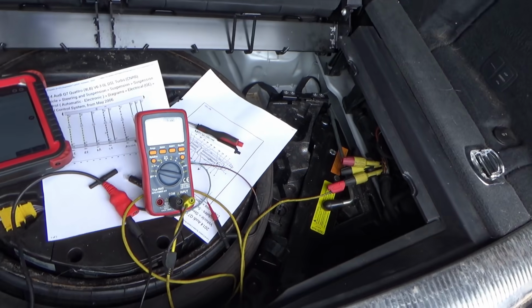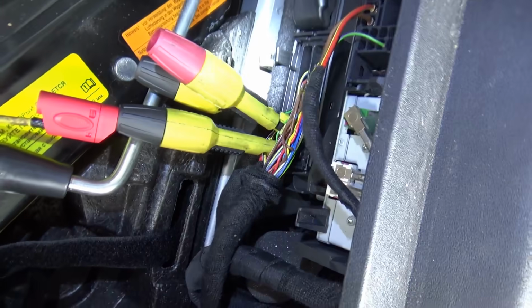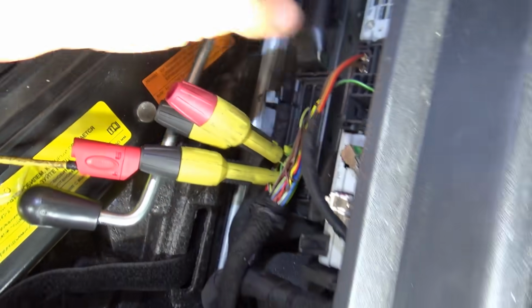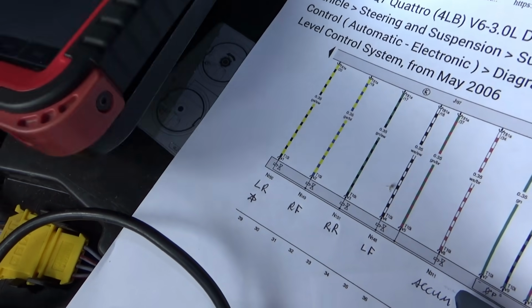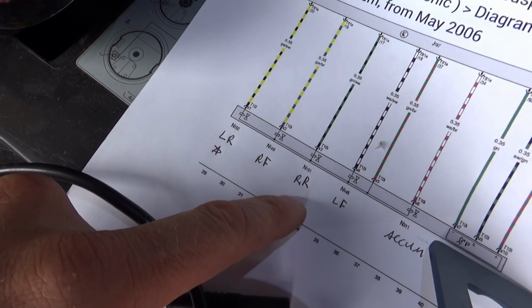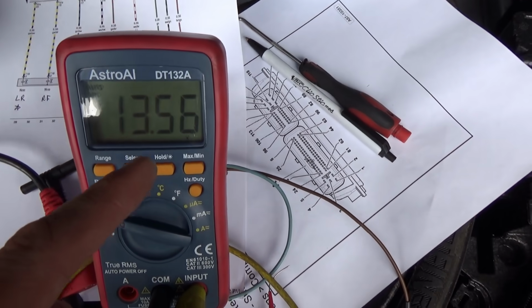Alright, we're in the trunk of the Q7. Here is our air suspension control module, easily accessible. Popped off the cover for this connector and found the wires that go to the solenoids. So I want to compare left rear, right rear, when we bidirectionally control it, what happens to the voltage on those wires.